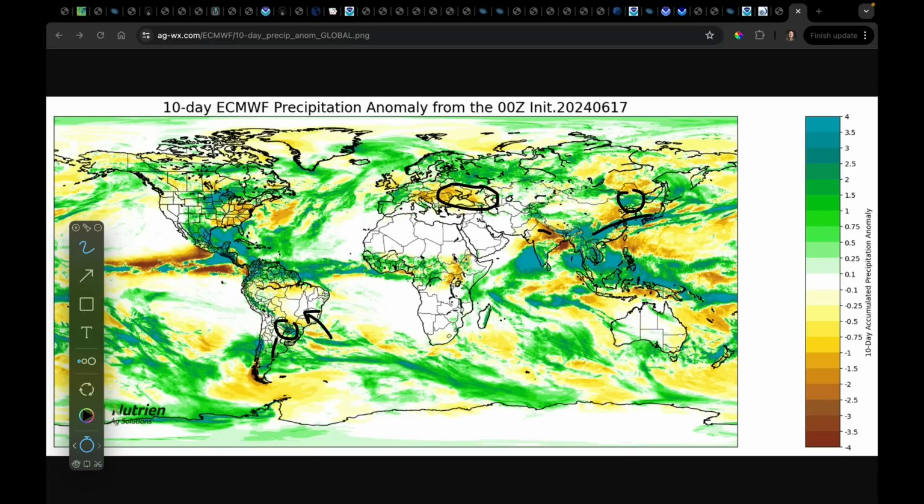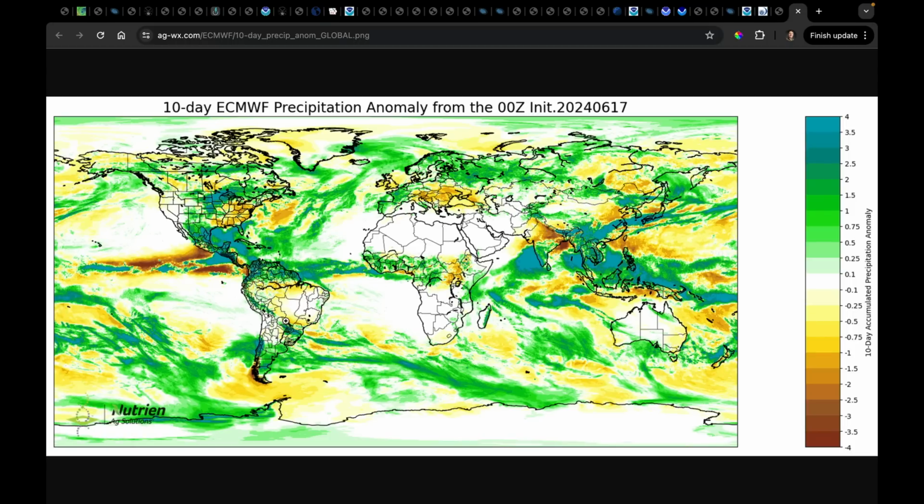What I'll be watching most carefully is anything that's going to start developing here in July and how it makes its way across the Caribbean. Keep an eye on all of this as we progress forward in this pattern.